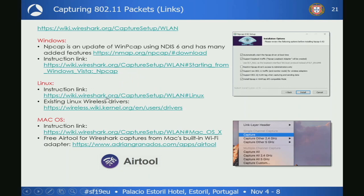On Linux and macOS, it looks better, because there you can have a list of drivers and a list of hardware which is supported. So I don't show it here, but you can follow the links if you need more information.